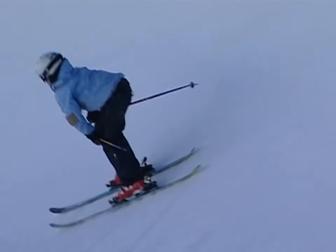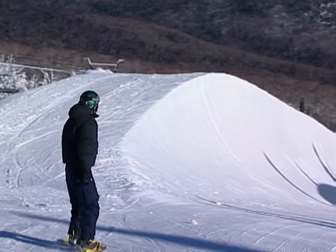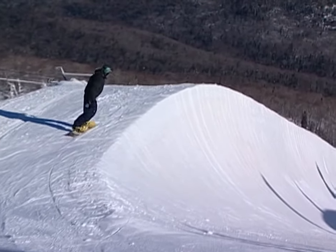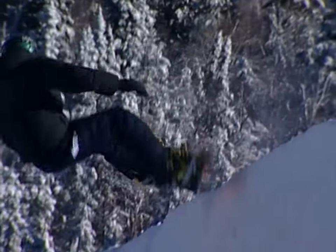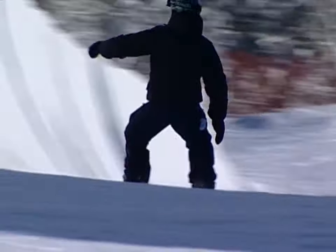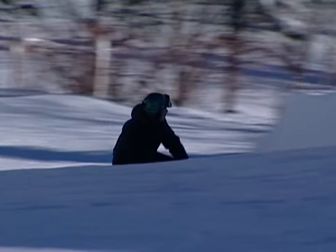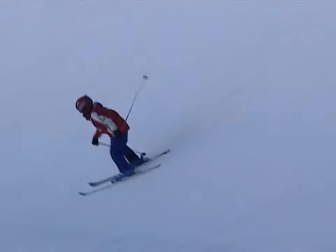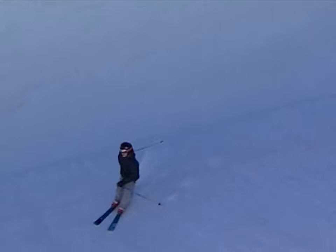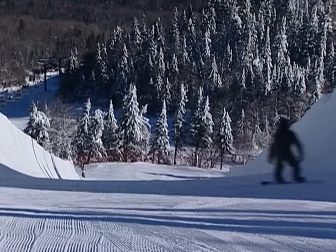Wow! Look at him go! Woohoo! Now you can see why I have to shape the half pipe every night. It gives skiers and boarders just the right slope and curves so they can do their tricks. Those guys are good.